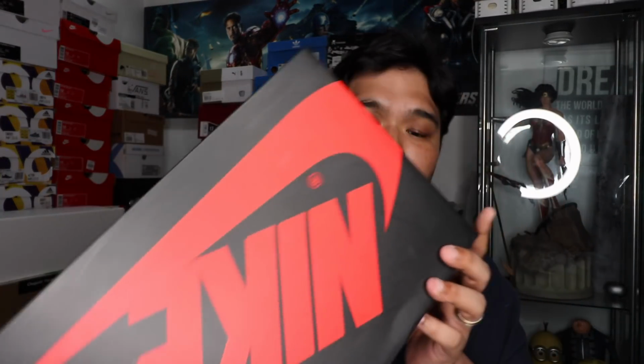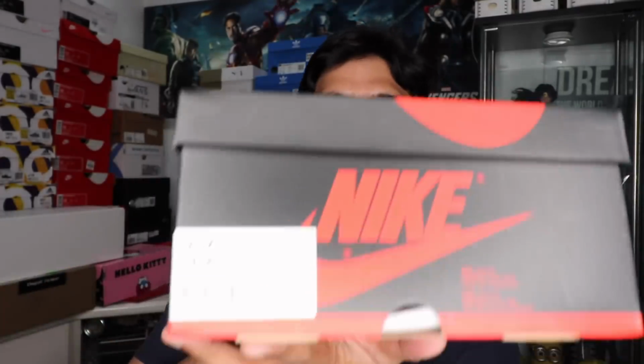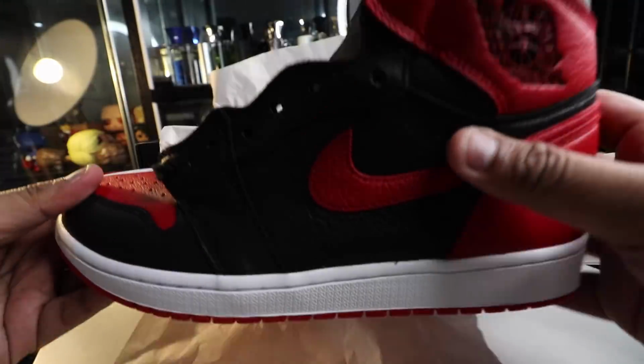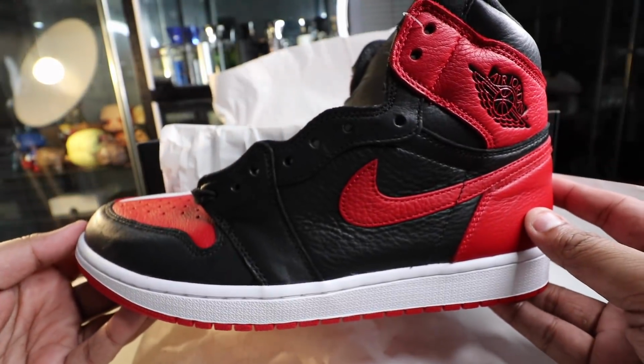So as you guys can see, this is your typical Jordan 1 box. It says here size 12 Air Jordan 1 Retro. There you have it. This is actually still dead stock. So I was able to trade for a dead stock pair, but I gave him two very nice condition sneakers. That was a bit painful, but yeah, it was still okay. What's done is done. So let's get over with it.